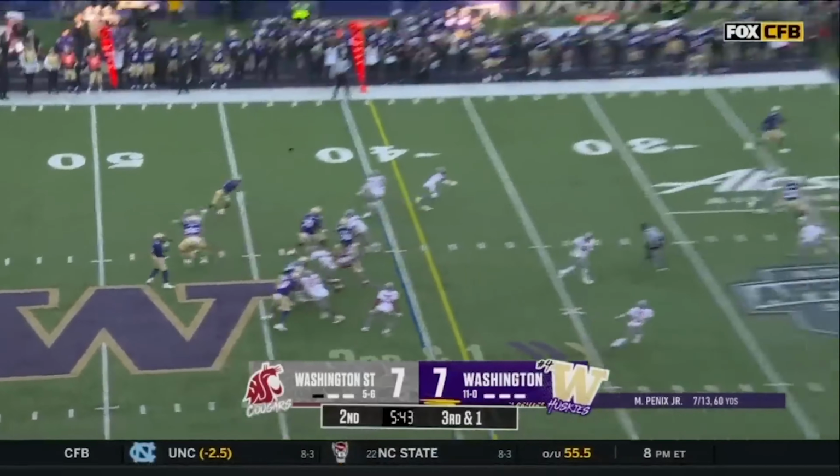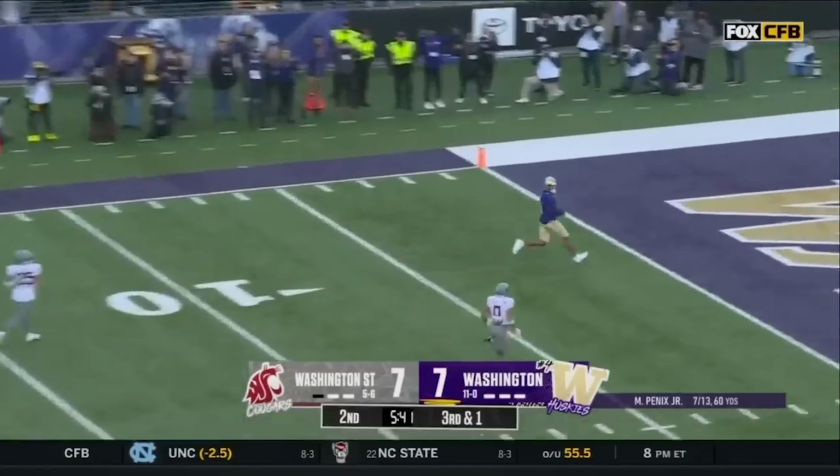Penix play action, looking to go over the top. He catapults it down the field. Odunze's alive.